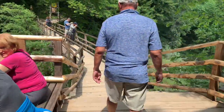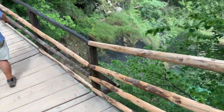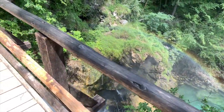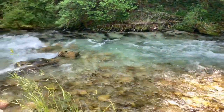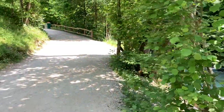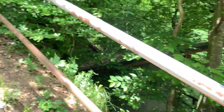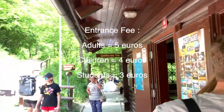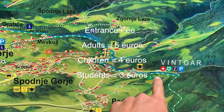Now, thousands of tourists visit Vintgar Gorge every year. The summer months especially of July and August are peak season, so if you will be visiting during this time, expect to share the boardwalks with a lot of people. The gorge has been carved out by the Radovna River, a crystal clear river that looks like emerald green or aqua depending upon the lighting conditions. The entrance fee is 5 euros for adults, 4 for children, and 3 for students.